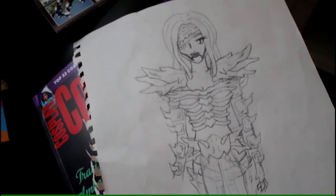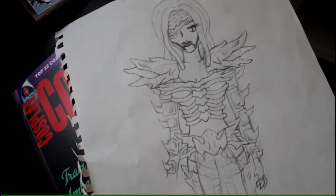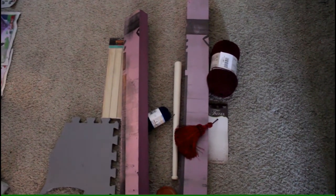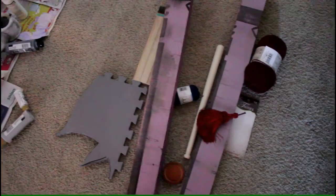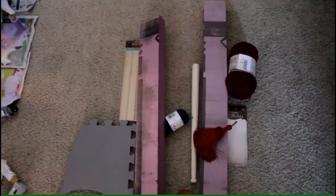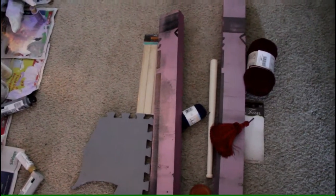Here's my original sketch for Rem. I did a few changes and modifications to make it more cosplayable. But yeah, there's that. Here are all my materials to make my Shishimaru swords. And I actually got this insulation foam for free. There was just a pile of scraps when I went in to buy the full board, and I asked them what they were going to do with it, and they said they just throw their scraps away.